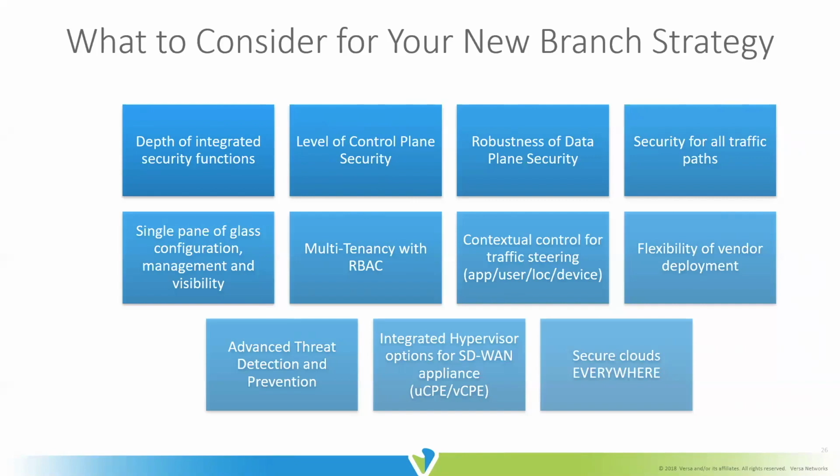What's the level of contextualization or contextual awareness and visibility related to applications, users, location, as well as devices? So this example would be, my name is Robert. For Robert, what's the policy for Robert accessing Zoom at his office from his mobile device? What's the level of power to develop contextualized policies and control around that type of context?